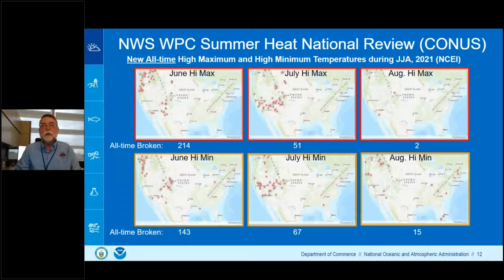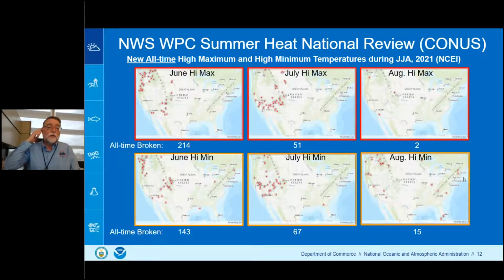What really struck me looking at the records here for all-time high maximum temperatures in the June event in the Pacific Northwest, what was really remarkable is how you broke all-time high maximum temperatures on consecutive days. So I haven't really gone into depth on this, but looking at the data, you do not often see an all-time temperature broken on consecutive days. You may have it once during a particularly anomalous event, and then that's it.